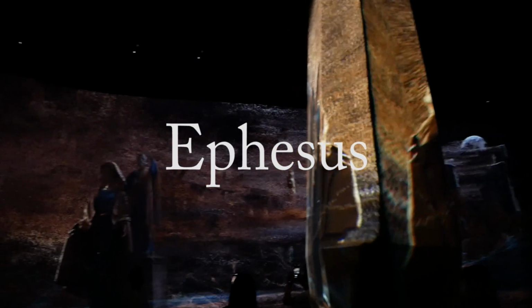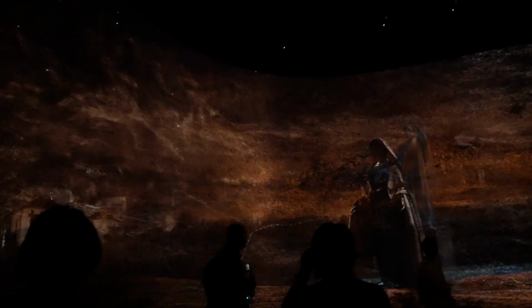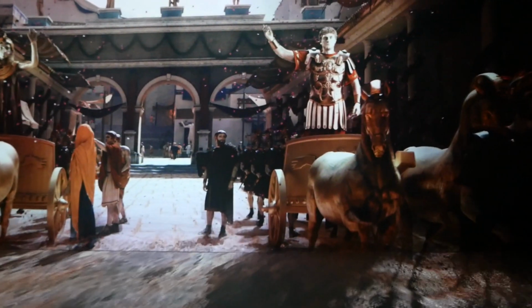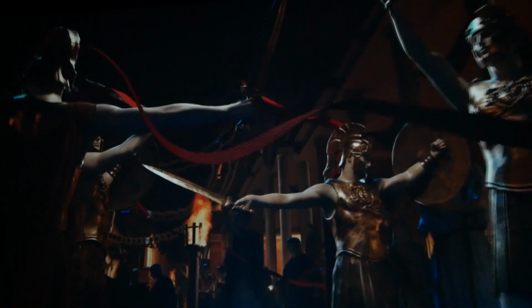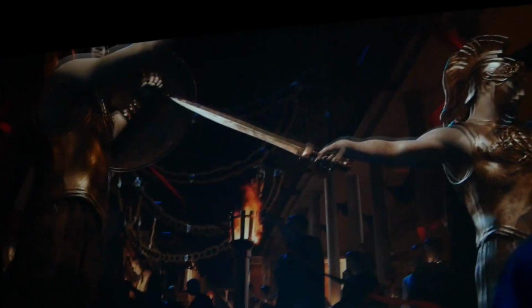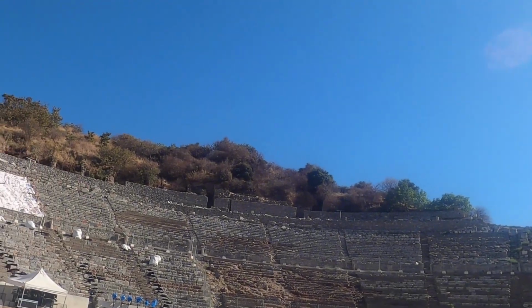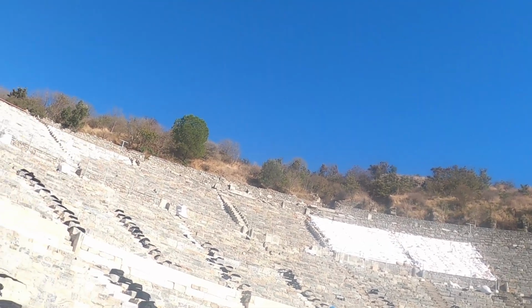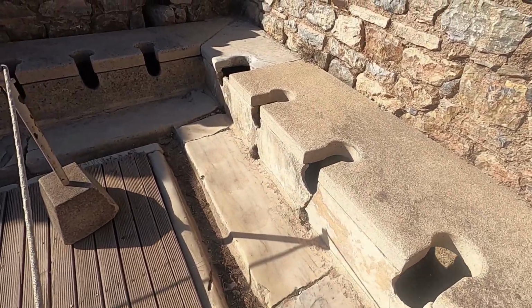Our next stop was Ephesus, founded in the 10th century BC. Before entering this UNESCO World Heritage Site, visitors go through an Ephesus Experience Museum with a 20-minute, 360-degree immersive film. The star of Ephesus is the 24,000-seat Greek theater, built in the 3rd century BC. It's known for its world-class acoustics and historic public toilets.